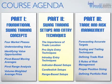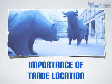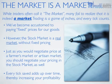We've got a ton to cover in this section, so I'll be going at a fast pace. But you'll be able to replay this section as many times as you like. So let's go ahead and get started with part 2, swing trading setups and pro style entry techniques. We're going to start with the importance of trade location.